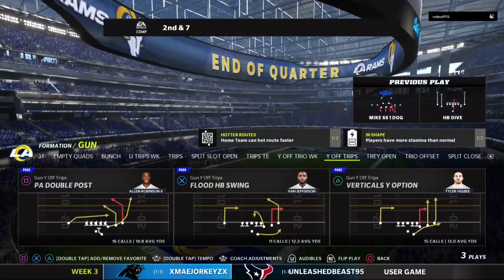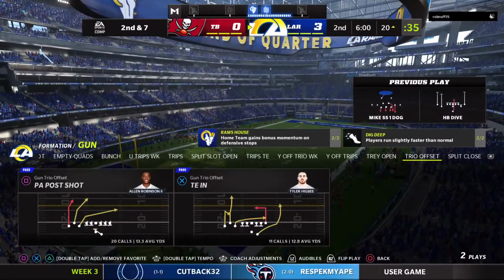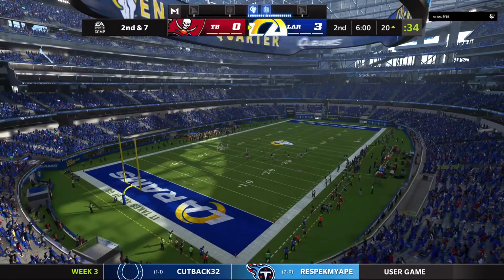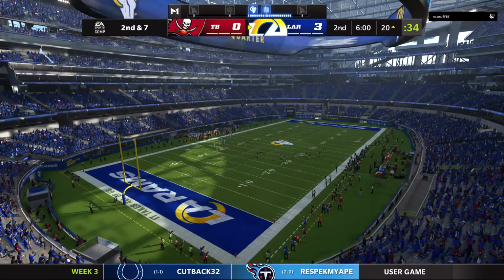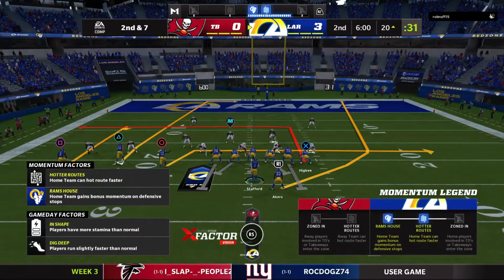3-0 after 1 on EA Sports. Second and 6. No, scratch that. 2nd and 7.